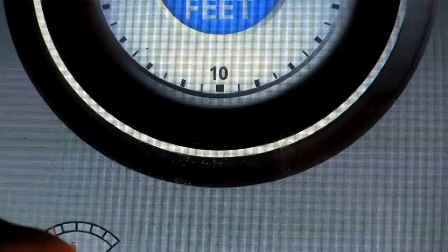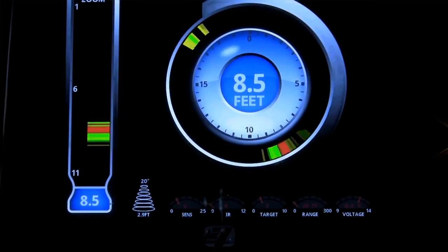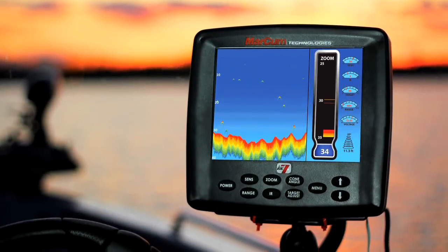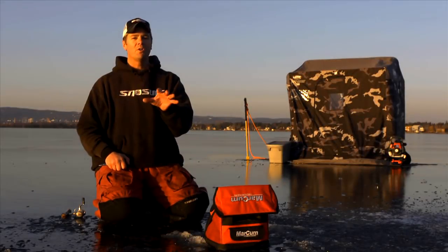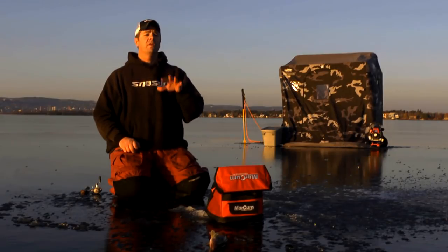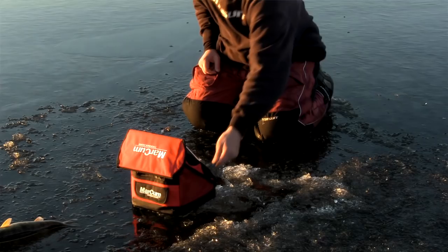You can have up to 3 different display styles. You get to pick what they are and where they display. And the coolest part is this unit is great out here on the ice, but it'll mount on the boat. I did mention open water graph. This unit is fully open water capable. So do yourself a favor, head to your sporting goods store, ask them if they've got an LX7, see what it's all about. I think you'll be awful impressed.